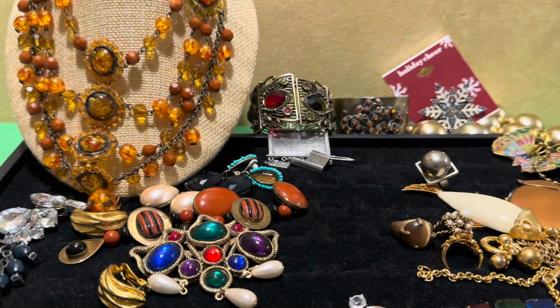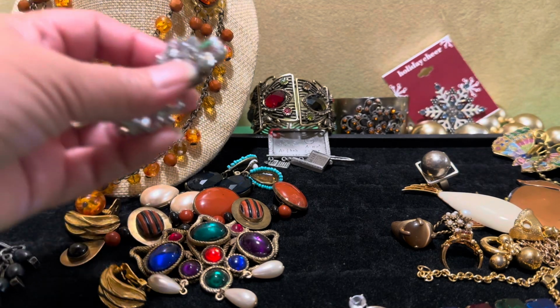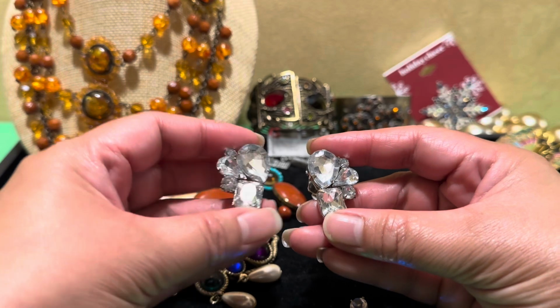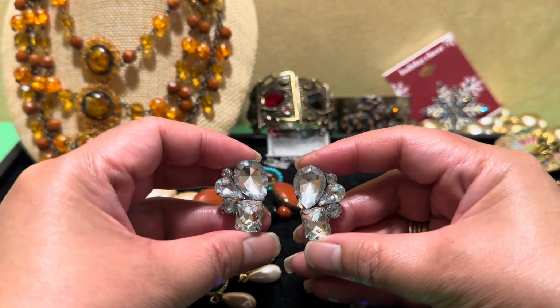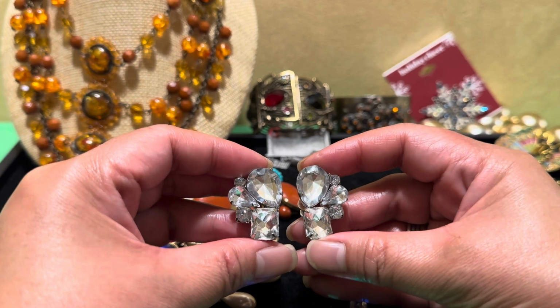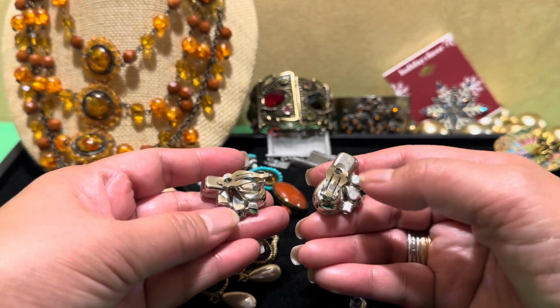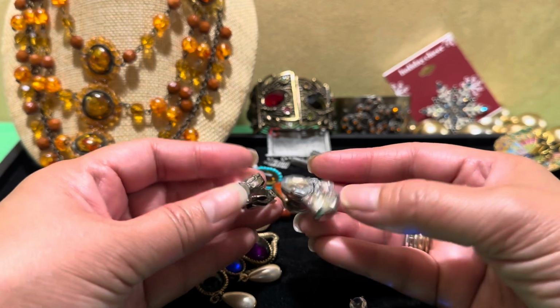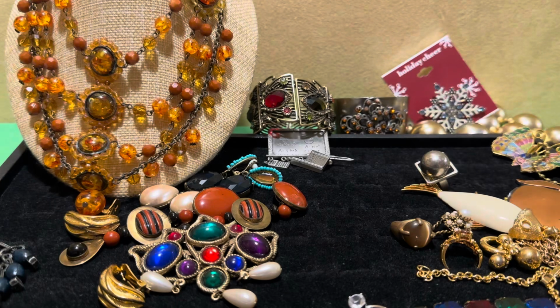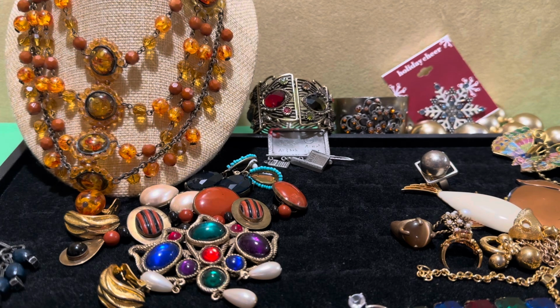Okay. All right. Here. Very nice, guys. These were $2.50 because they were like half off. I'm not sure if this was from like American thrift store or what. They do have a lot of statement earrings, but some of them were marked $30, $20. Are you kidding me?